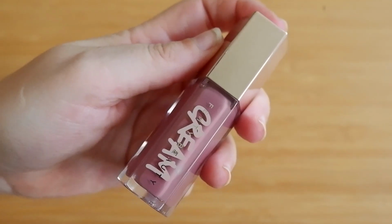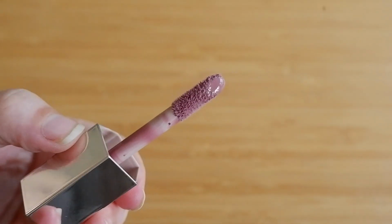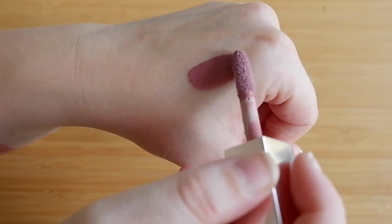Number 4 is the Fenty Beauty Cream Gloss Bomb. I was like, what's the name of the thing? The Gloss Bomb Cream in Mauve Wives. And either this one or the Rare Beauty was my favorite at the time that I last did this kind of video. And this, it's got a very, very big applicator. You get a ton of product in here.